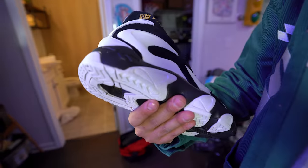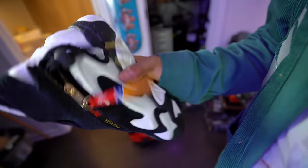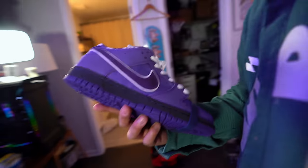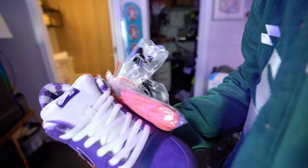Reebok, Pierre Moss. Now, I think Pierre Moss is now signed with Reebok as one of the big time designers. So he has a full on job with them now. So salutes to him after these mini collabs. This thing retails for, I think, $200. And then last but not least, one that I really forgot about, that I'm upset I forgot about, is my Nike SB Dunk Purple Lobster Deadstock. You know what I'm saying? These are super clean, man.